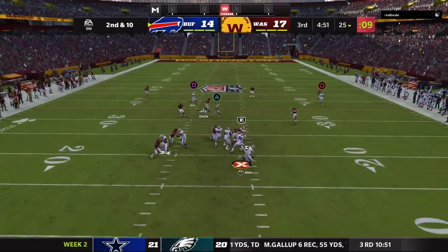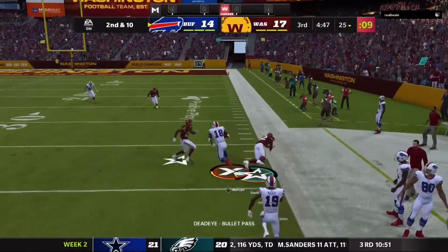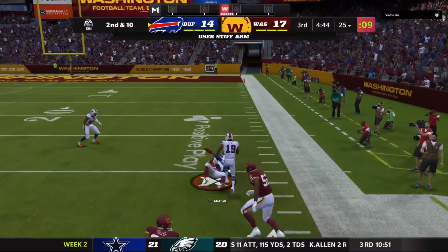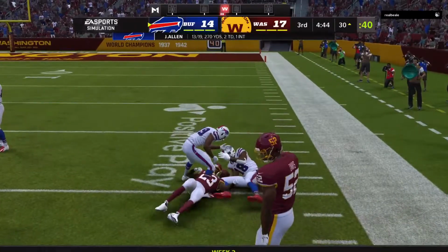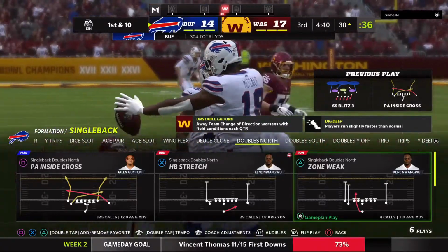On 2nd and 10, Allen eluding the pressure right. Going for Metcalf on the deep ball. And got his man, complete. And he gets all the way down to the 30-yard line. A big play here for Buffalo.